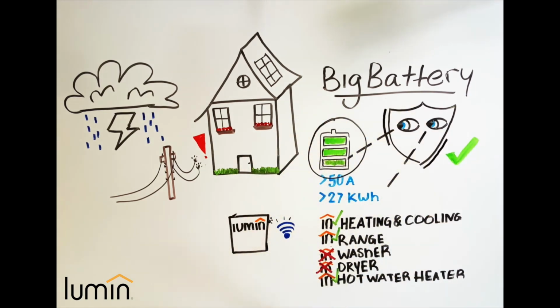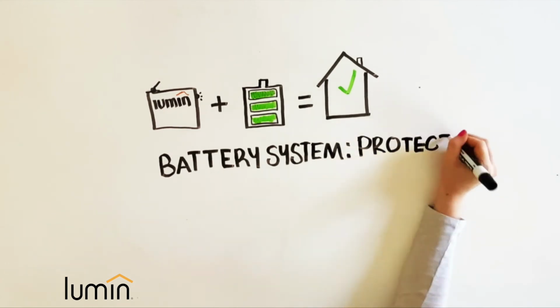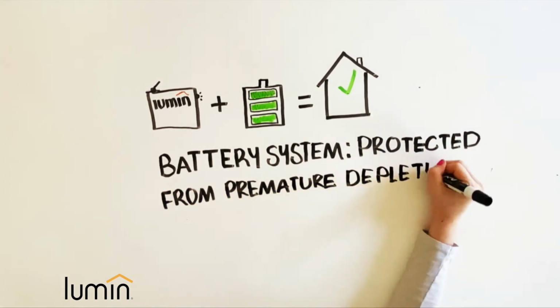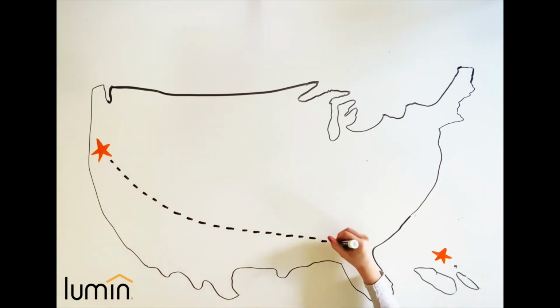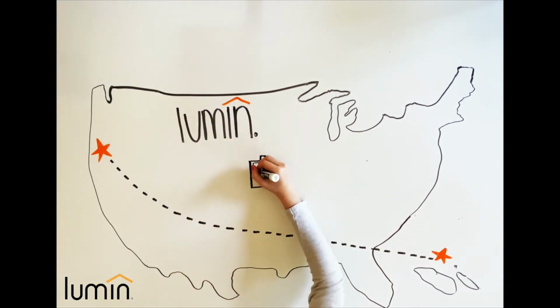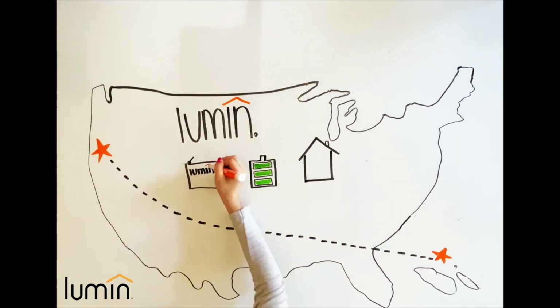So what you end up with, with Lumin on the watch, is a battery system that is protected. It is protected in the event of an outage so that we don't deplete the battery prematurely. That is why installers all over the US, from California to the Caribbean and elsewhere, are recommending Lumin for large battery systems as the governor and protector of home energy storage systems.